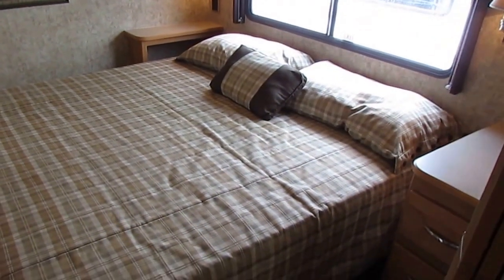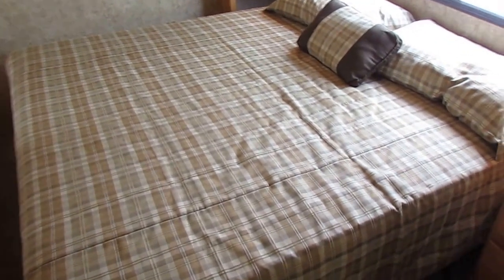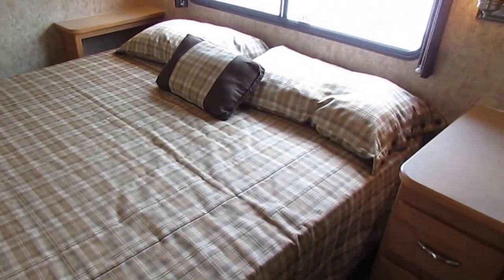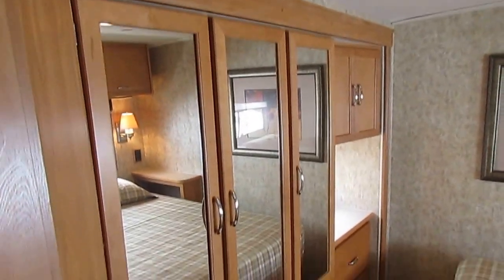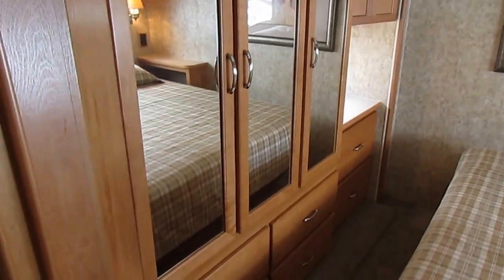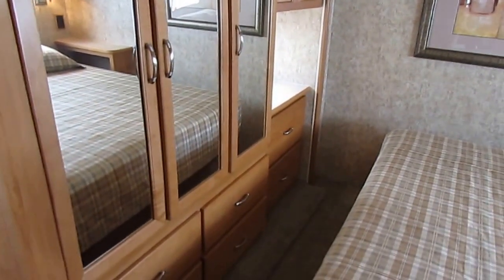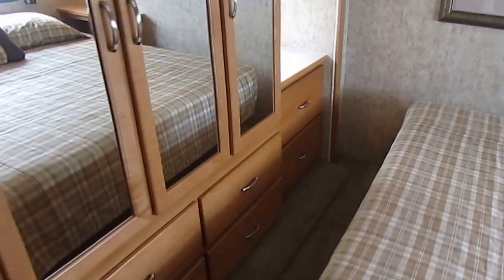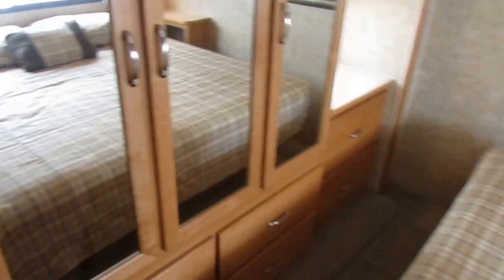Another nice feature is the upgrade king island bed in the back. You know, most of these have queens. This has actually got a king bed, so mom and dad can be nice and comfortable here. At the foot of the bed, you've got a large hanging closet in the slide out. This thing's got 2 huge slide outs. It's got more slide outs than most triple slides do with just 2 of them. I mean, you've got all this in the bedroom in a slide out, plus the bunks. So you've got a ton of space in here.